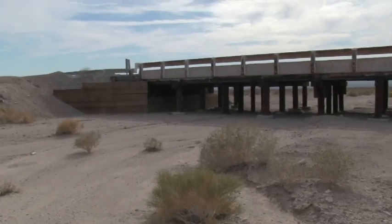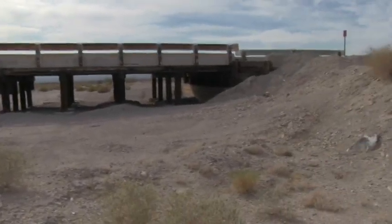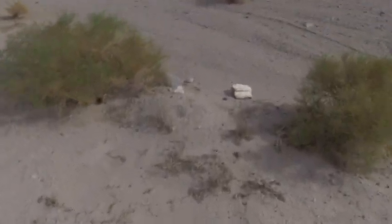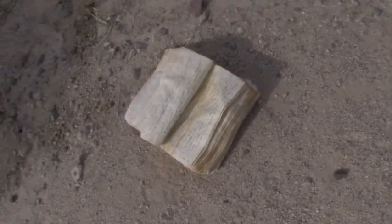Alright, this bridge under Route 66. There's a part of my book Going Alone. This is the bridge where I found the book by the man that was written in Japanese. Maybe this is it right here. Did it get blown out? It sure did. So it's not under the bridge anymore. I guess there was a strong enough wind to blow it away.